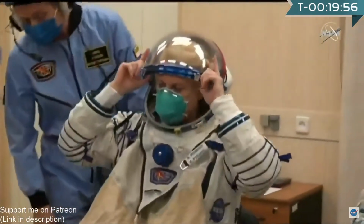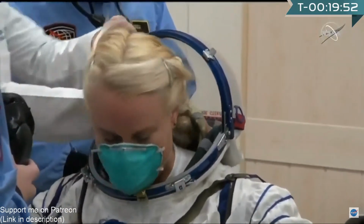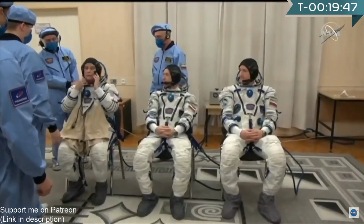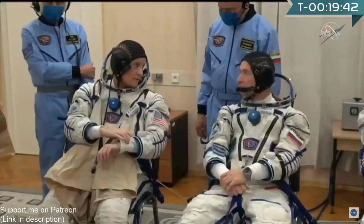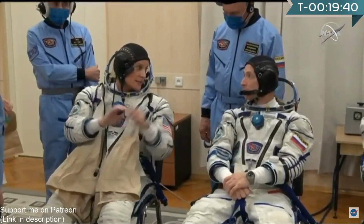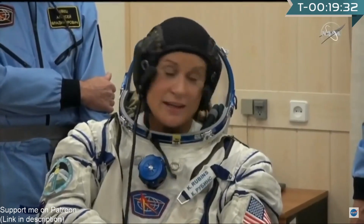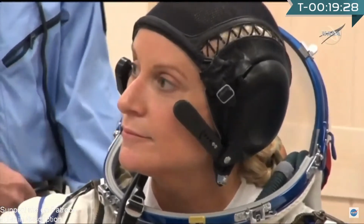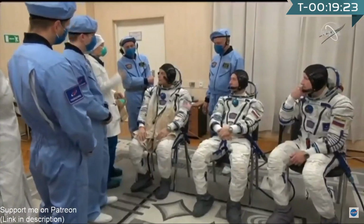And NASA astronaut Kate Rubins is here getting into her suit. This all took place about 5 hours ago in the integration and suit-up facility at the Baikonur Cosmodrome, that's building 254. It's the crew's first stop after leaving the Cosmonaut Hotel. They went through a series of checks to make sure the suits were leak-free and would be ready to serve them during today's launch.